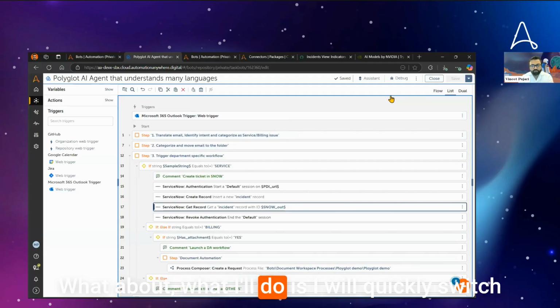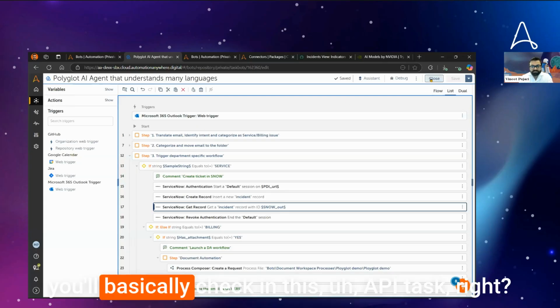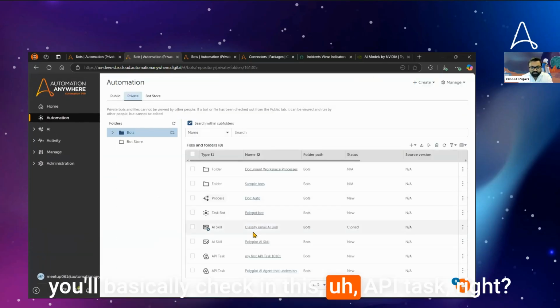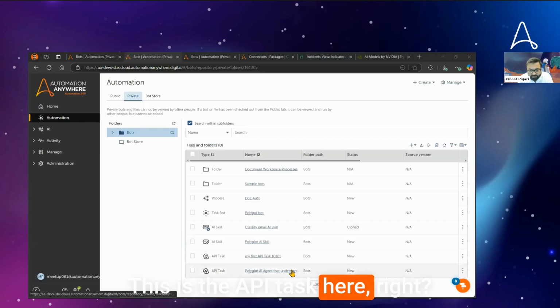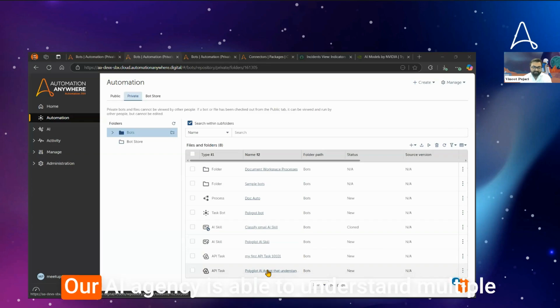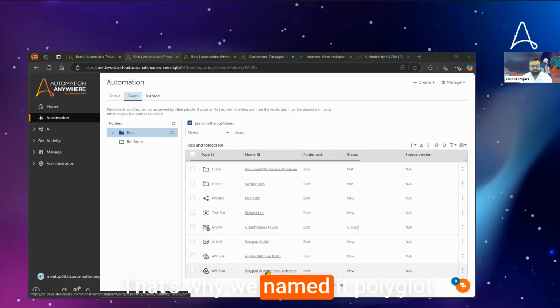Now, what I'll do is I will quickly switch over here. Ideally, if you want to use this in a production scenario, you will basically check in this API task, right? You'll check in the API task, and this is the API task here, Polyglot AI agent. And a polyglot is somebody who speaks multiple languages. Our AI agent is able to understand multiple languages like Chinese, Japanese, Korean. That's why we named it Polyglot.